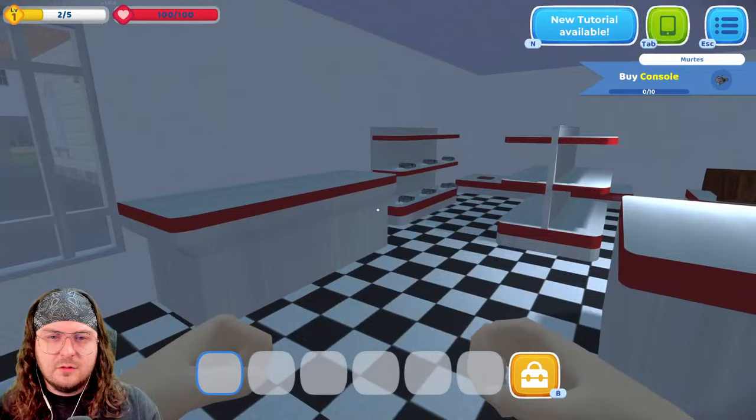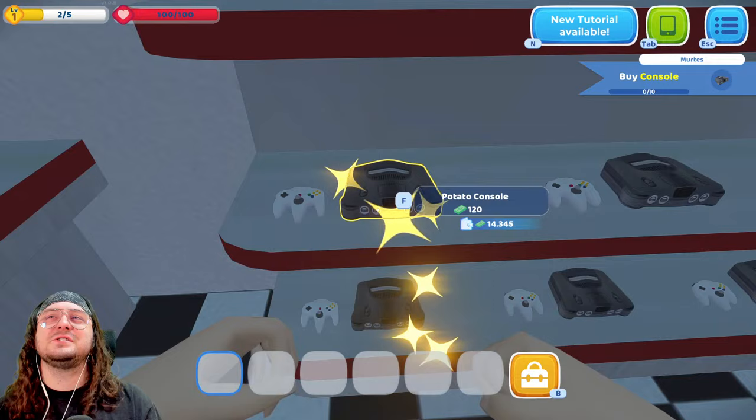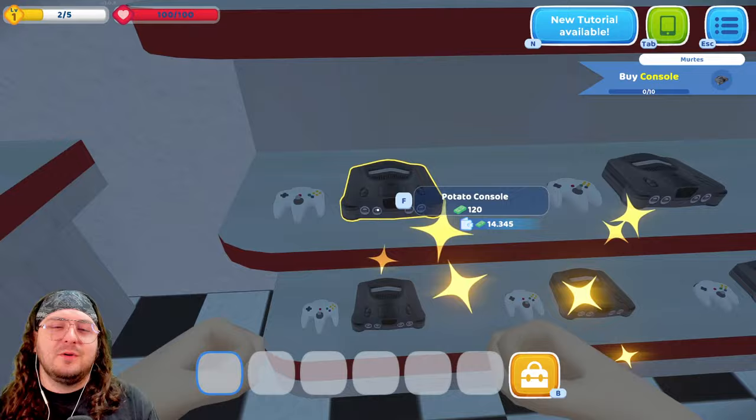Here, right? This is sick. A potato console, such a shot to my heart. That's my childhood. You're calling my N64 a potato console?